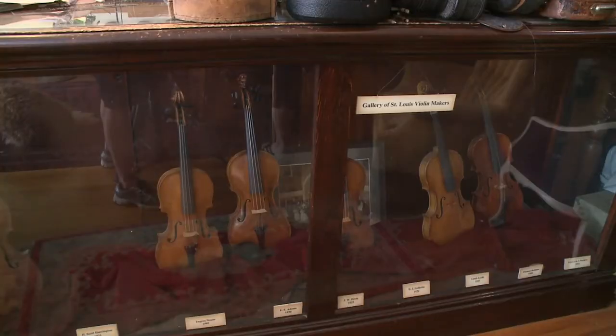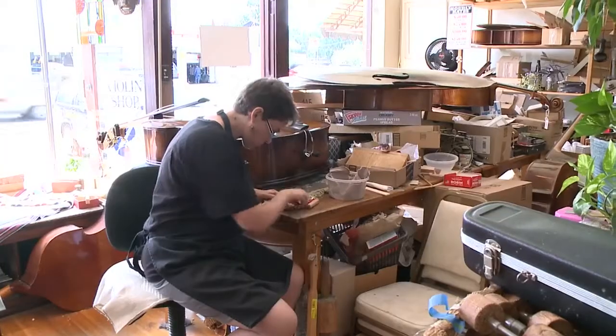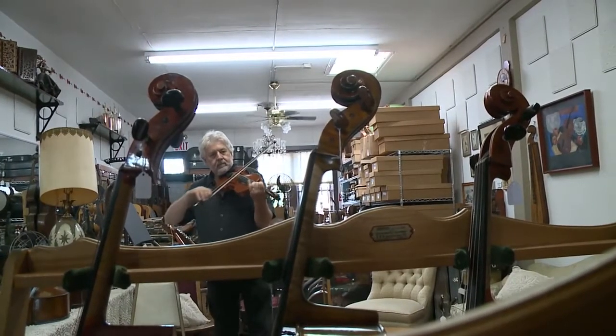And a gallery of St. Louis violin makers. We're kind of string instrument nuts in here. All of which makes this more than a store or workshop. It's a bit of a hidden treasure where they don't fiddle around.